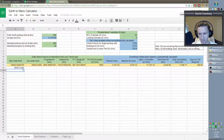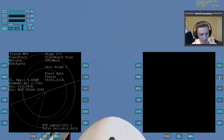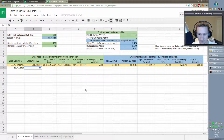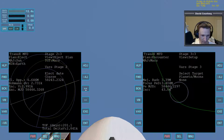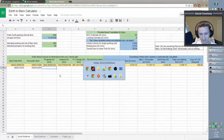And actually, if we want to be more accurate even than that, which we don't really need to be on the date, once you have that, you can hit the enter button and you can see these additional numbers here, but we really don't need to be that picky about the eject date. So that's the first number that we get. Now we want to know the date that we're going to arrive, and we can get that here from the PEMJD. So 58444.2297. Okay, now we want to know the amount of prograde velocity that TransX says we're going to use.